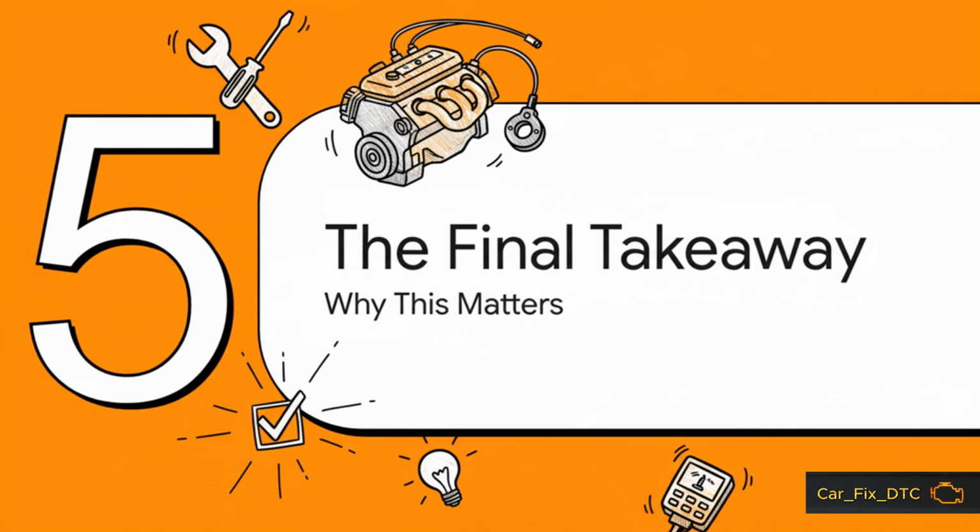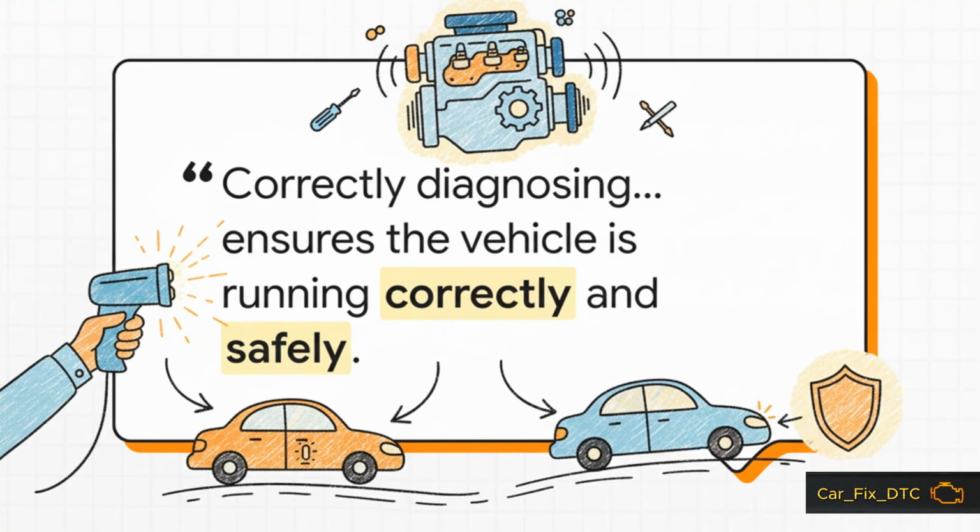All right, we've waded through a lot of technical details. Let's zoom out for a second. What's the one big picture idea you should walk away with from all this? It all comes down to this single sentence from the source material. Fixing this isn't just about making an annoying light on your dashboard go away. It's about making sure your car is running the way it was designed to. Efficiently, correctly, and most importantly, safely.